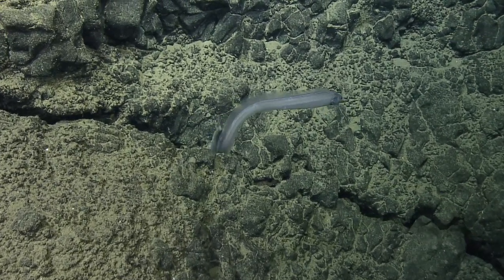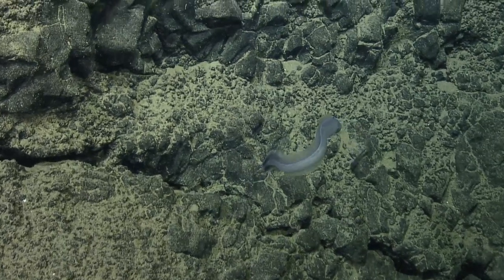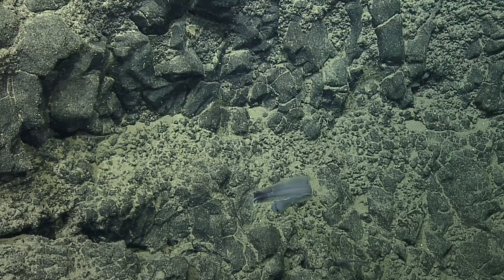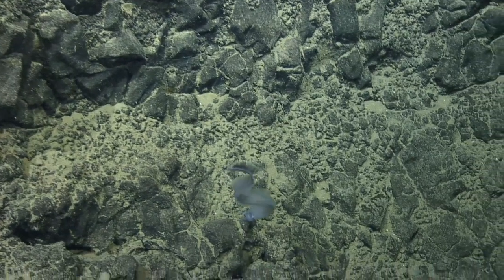I'm sure we're getting the world's highest definition image of an eel. Unfortunately, we cannot do photogrammetry on eels because it doesn't.